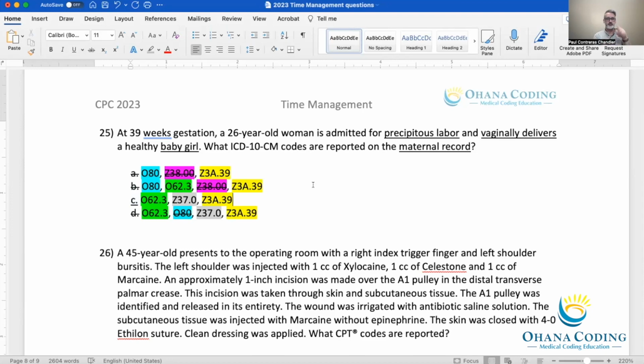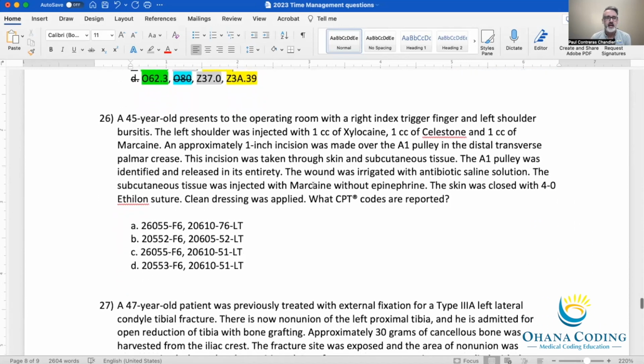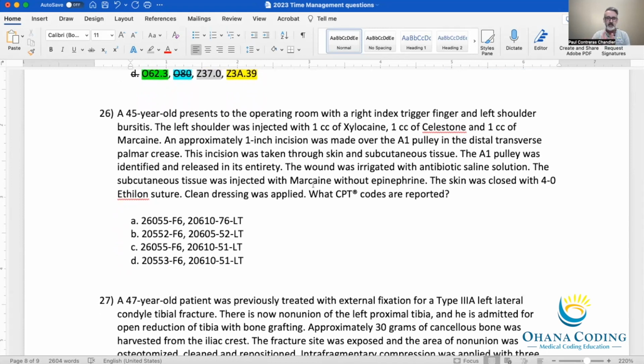So we have 1, 2, 3, 4, 5 different codes, and I looked up 2 of them, Z38.00 and the 080. And that got me Charlie, number 25, C as in Charlie, 2 out of 5, 40%, still less than half. So that's number 25. We just have 6 more left. Number 26, back to CPT. Yay, finally. So number 26, put 2:24 on the clock and go.